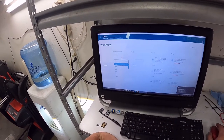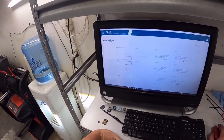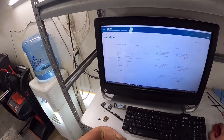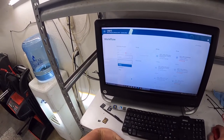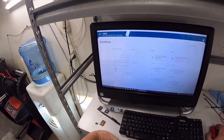So here's what we're gonna do. I'm going to get this tint cut and we'll just kind of let the camera roll, see what happens, and I'll come back later.